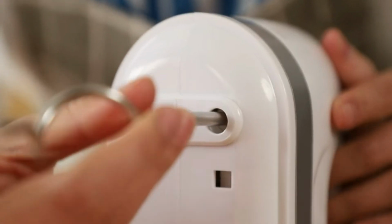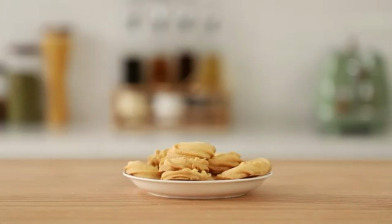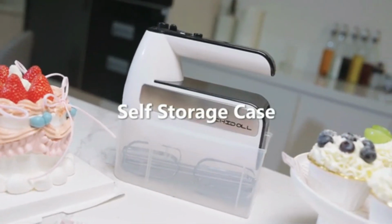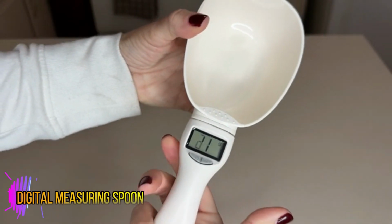Includes beaters, chef's whisk, dough hooks, spatula, instructions/recipe book, and sturdy snap-on case to store mixer and accessories. Limited 3-year warranty. Refer to user manual for troubleshooting steps and questions surrounding warranty policies. This product is BPA-free.